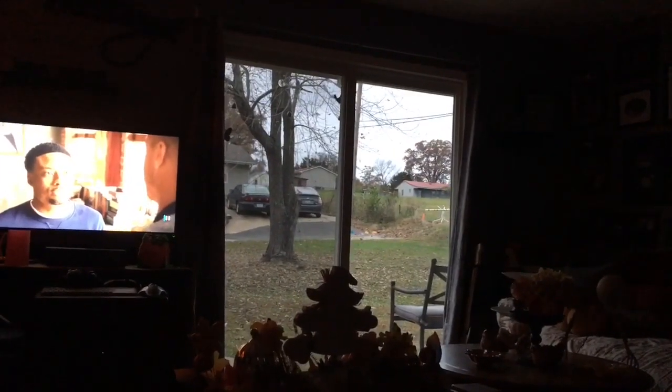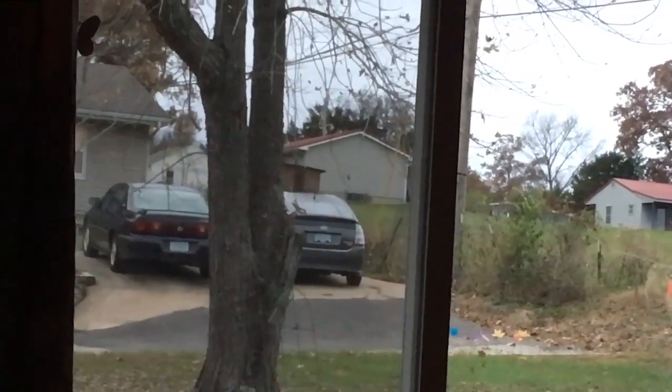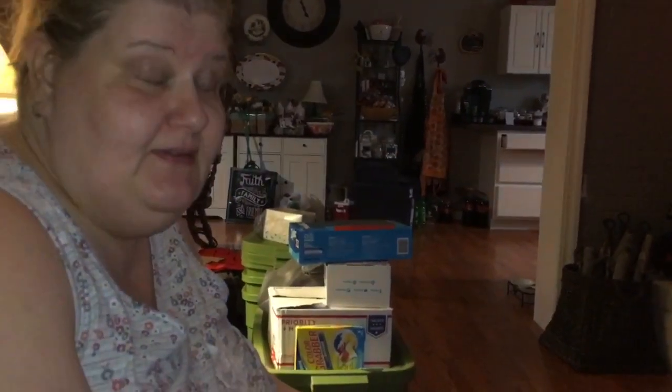So I'm just going to interrupt this moment for a second because I want to show you what I get to enjoy a little bit of almost every night. So hang on. I know you can't see very well, but let me zoom in and maybe you can get a better shot. Oh, I think you'll be able to tell when everybody starts moving.